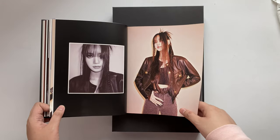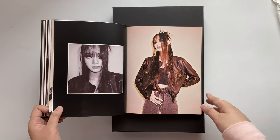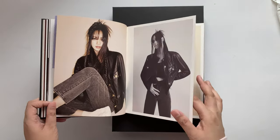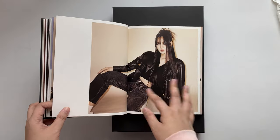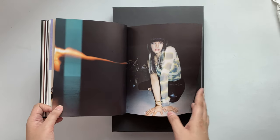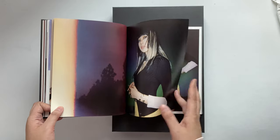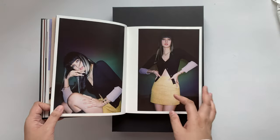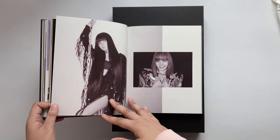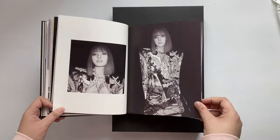We call these, because these are the photo cards that are included on the regular photo book. So we call it Lisa Dapo. She looks like Sadako here. Look at her hair. Still from the magazine. This one's from her solo. Lalisa, from the Lalisa music video.